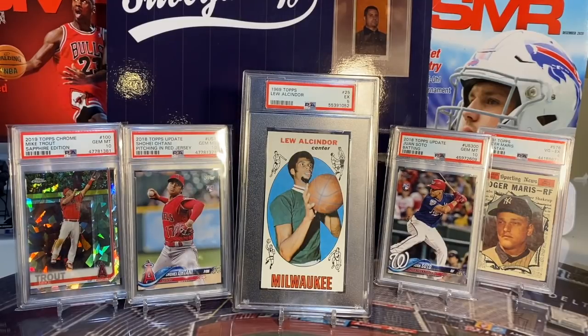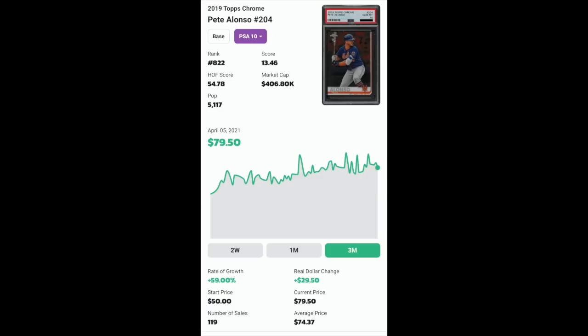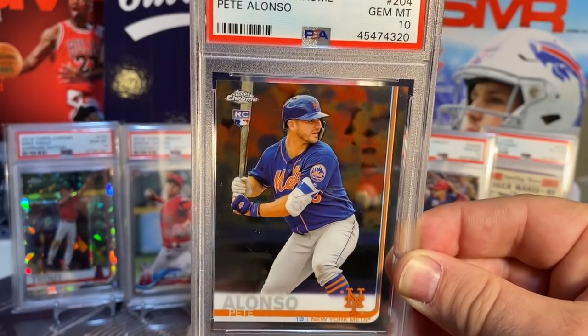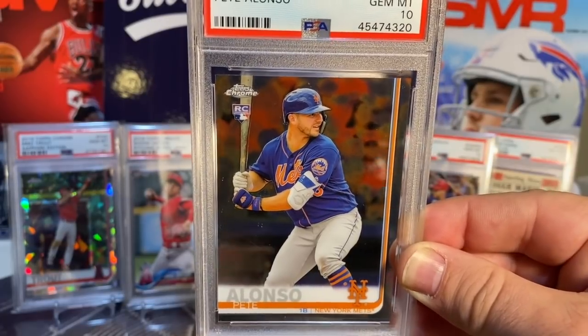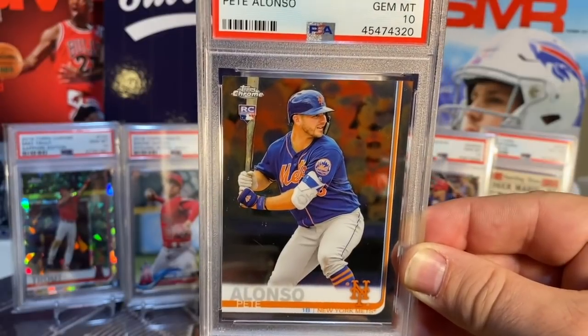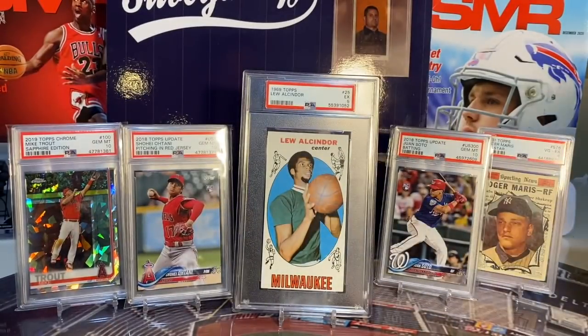Okay, cards going up at number 4, Pete Alonso. 2019, Pete Alonso had a really nice spring. And his card is up from a $32 card. Wow, this was as low as $32 at one point. Is now up to $79. So that's a 144% increase on the Topps Chrome Pete Alonso, and he's already having a couple of good games to start the year off. Definitely a forgotten man. He had a disappointing 2020, but man, people give up on players real quick.